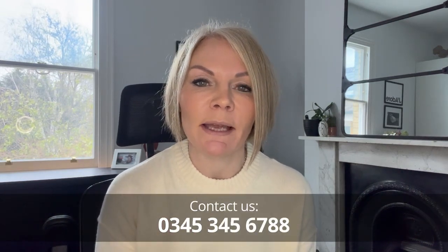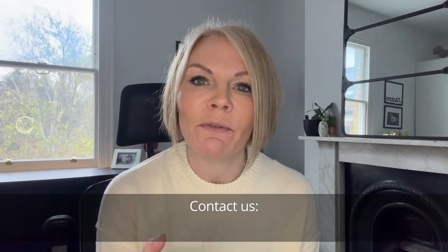So lots of changes there which are going to have an impact on many UK limited companies, and like I said, they're going to be phased in over the next few years, so do keep your eye on the Companies House website, which is incredibly helpful around this, and will be able to give you more information.